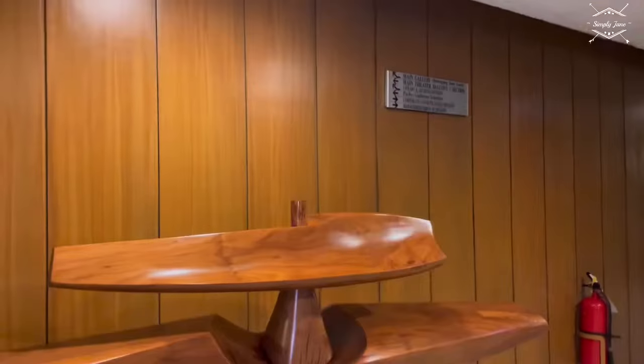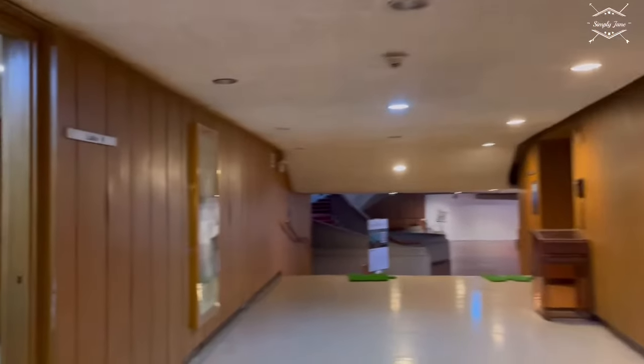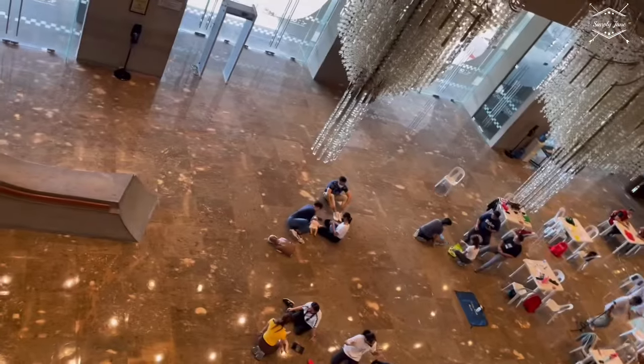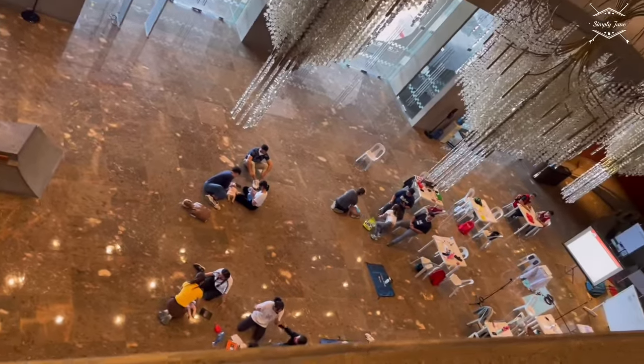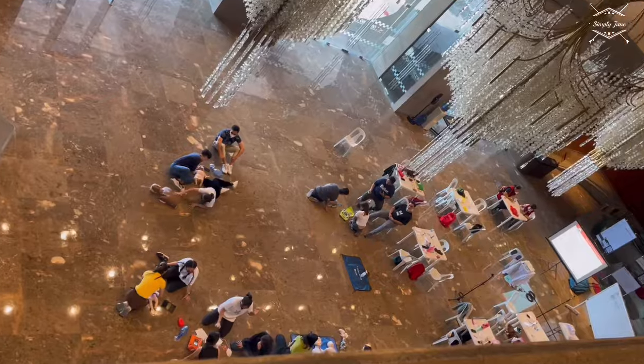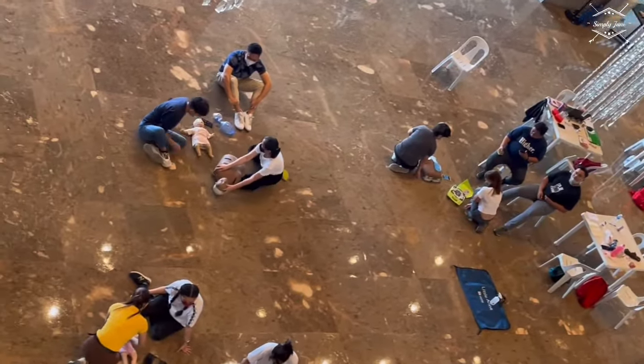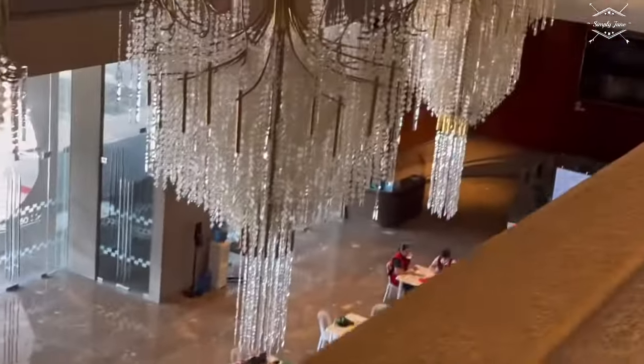Here we go, guys. It's time to discover a lot of things here. Wow, there must be exhibit rooms here. I hope they're open, but wow. What are they doing down there? Oh, it's like they're trying to have a training. A training on rescue and something. I don't know, but it looks like it.